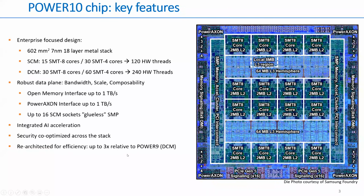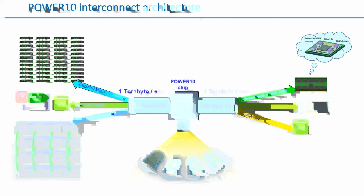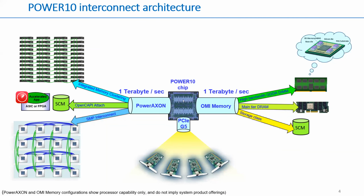The POWER10 chip has the ability to connect with memory using the Open Memory Interface, the full terabyte per second of bandwidth from a chip to memory, and an additional terabyte per second from the chip to other chips, whether it's through the SMP interconnect, which you can use to connect multiple POWER10 chips, through the integrated memory clustering, which we call memory inception, where you can interconnect multiple systems, or through the OpenCAPI attach, where you can attach accelerators or storage class memory.